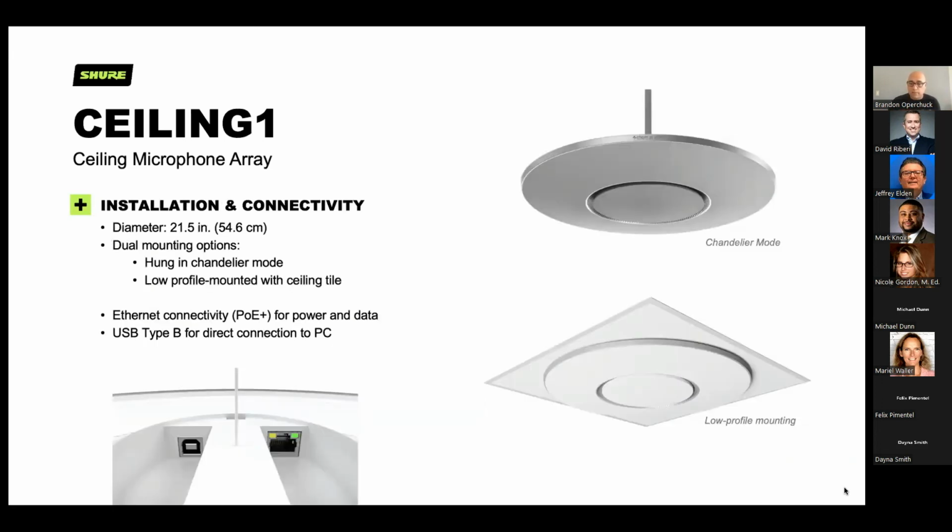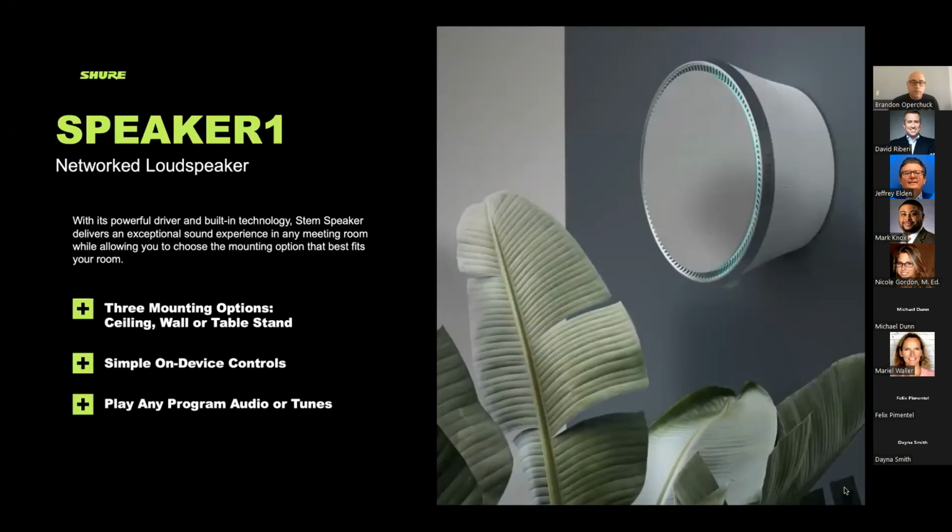Quick photo of, again, how you could connect it directly with a USB, or through the network connection. And through the low profile mount that you see here on the ceiling. That would be the 2x2 tile that you can just drop into any grid like you have been doing with the other Shure products. Speaker, if it's a speaker and it makes noise like a speaker, you call it speaker.